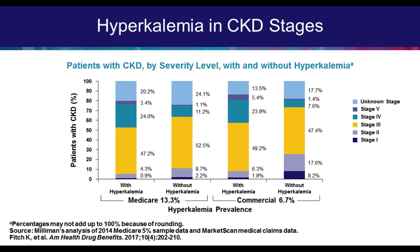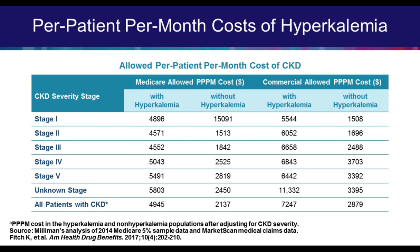of chronic kidney disease in all stages that have a complication of hyperkalemia. When we translate that into what it costs for hyperkalemia, you can see on the slide here in both the commercial and the Medicare population, the per patient per month cost for developing hyperkalemia is again quite different. And if you look at stage 3, which I'll focus in the middle of the slide, it's about 2.5 times the per patient per month cost. And if you look over in the commercial, it's even larger than that. So you can take a cost savings by treating the hyperkalemia. And these are data that we get out of the Milliman analysis, which is very commonly used in hospitals to risk stratify patients.